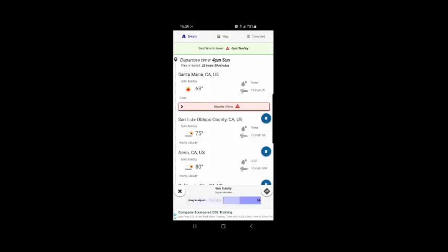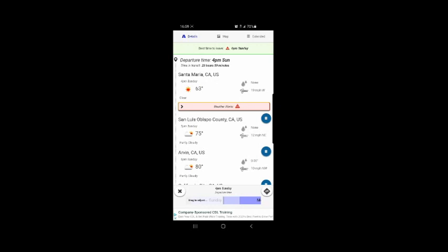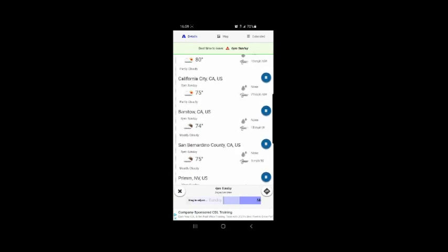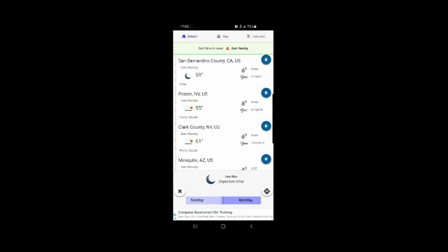But here we are. So Santa Maria right now, 63 degrees. There is a weather alert. Let's see what the weather alert is. Air quality, yeah. So all of these cities are going to be along that route, going towards North Platte, Nebraska. So I can see weather, California City, Barstow, California. I can see wind, I can see precipitation, I can see everything, and it's time stamped. If you look down at the bottom where it says drag to adjust, it says 4 p.m. departure time. So that's if I were to leave right now at 4 p.m. I can actually adjust that back and forth.